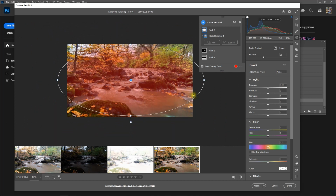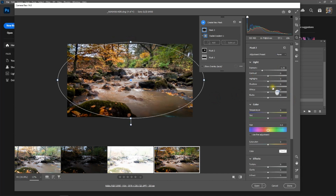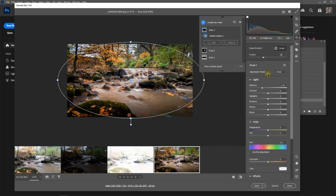Okay, and I want to hit invert up here because I want to affect the outside of it, and I want to bring that down just a little bit to create a bit of a vignette. I'm still getting used to seeing what's actually in all these filters yet, but that should do it. That looks alright to me.